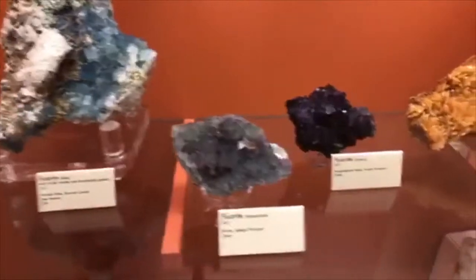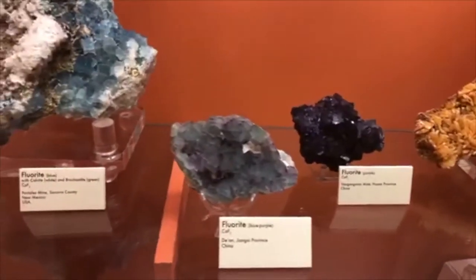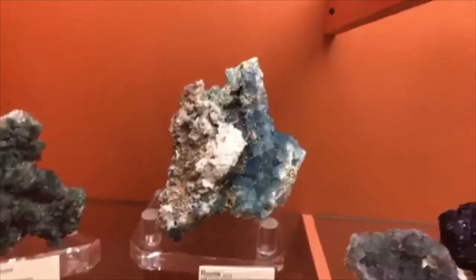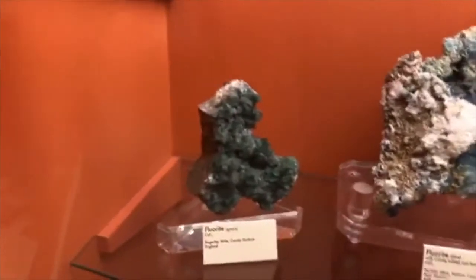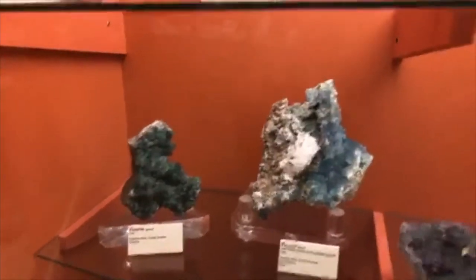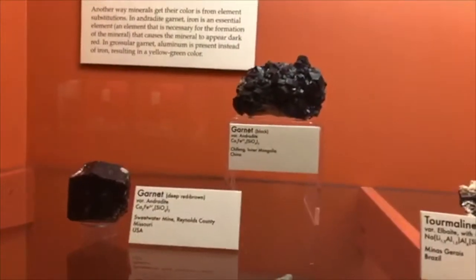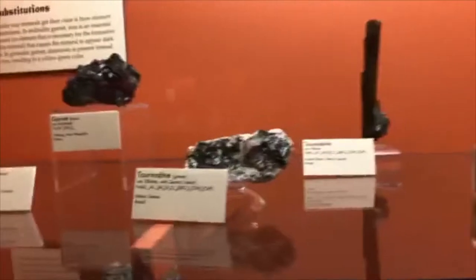Here's some fluorites. Oh, there's the purple fluorite. Looks a little like the purple quartz. And here's a bluish purple, and here's some more light blue fluorite, and you can get some fluorite that's green. And up here we've got some, a little hard to get colors here. I would have to take the glass out to have it be a little better, but here's some garnets, which are minerals found in igneous rocks.